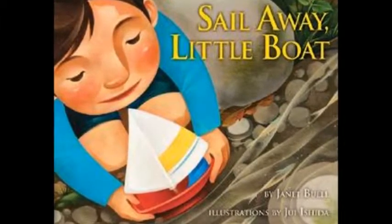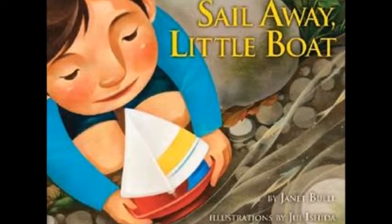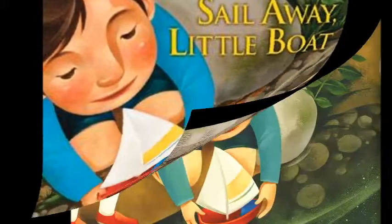Sail Away, Little Boat. Written by Janet Buell, illustrated by Jui Ishida.